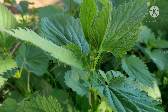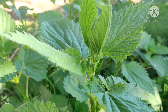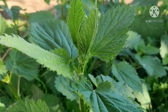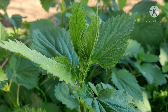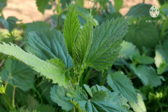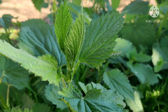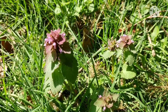You can see the little hairs on the stem and on the underside of the leaf and just a few on the top of the leaf, and those are what carry the irritant, which is similar to that of mosquito venom, believe it or not. I like to use tongs when I pick nettles because I just don't want to get stung. I use them to make tea, I put them in soup, and I also make a rather luxurious rinse for my hair. So there's nettles.